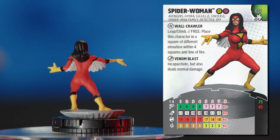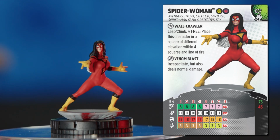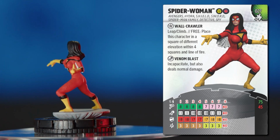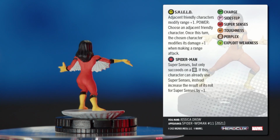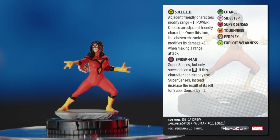She's got the 11 attack on the front end for 2 clicks and on the back end for 2 clicks. She has Perplex to help pump that up, but she's also dealing that 3 damage along with the end cap. That is awesome. On the back of her card, you will see that she has S.H.I.E.L.D. and Spider-Man team abilities. She can help a lot of people in a lot of places.